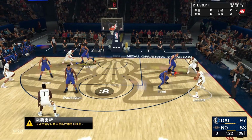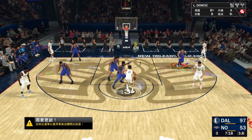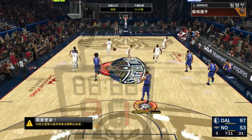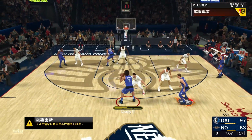It's McCollum on the wing, guarded by Doncic. Just 5 on the clock. Here's Daniels. And again, New Orleans has no luck. All the energy is on the other side right now, and every miss just makes it worse.